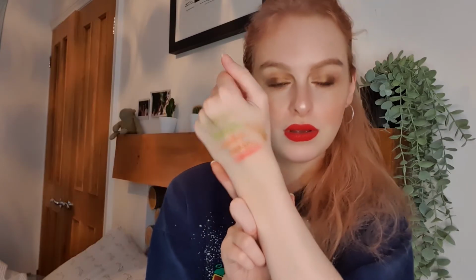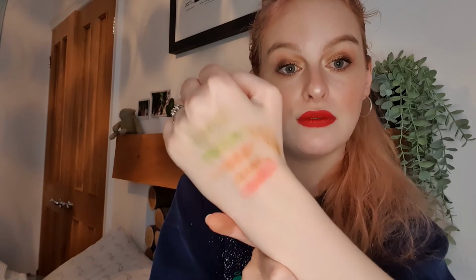Just for ease of viewing. I'm also going to take progress pictures of where these are and where the new ones are starting. I'm really looking forward to getting some progress. If you have any ideas of any looks based off the swatches, please do let me know. Yeah, very green and orange, but I don't know. I'm excited. But yeah, that's everything for this video.